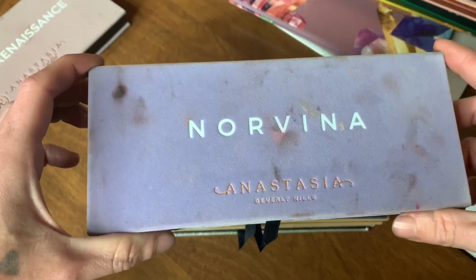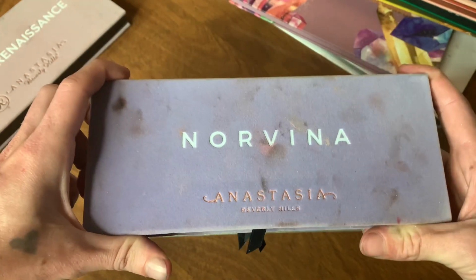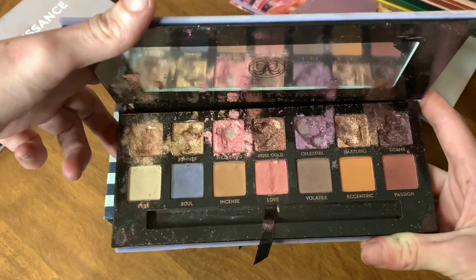Next up, we have the Anastasia Beverly Hills Norvina palette. Oh, you guys, I don't even want to open this.